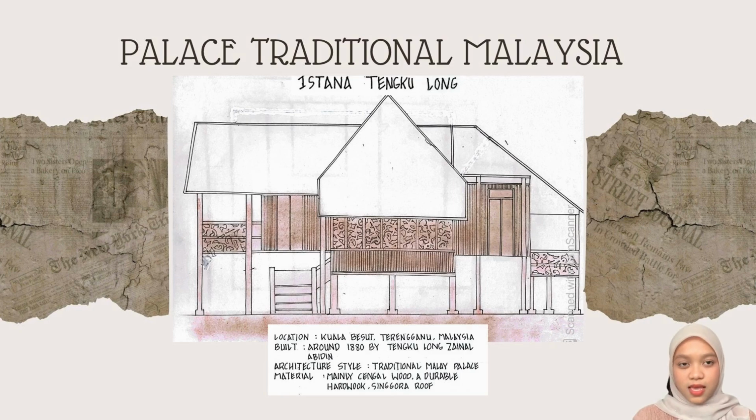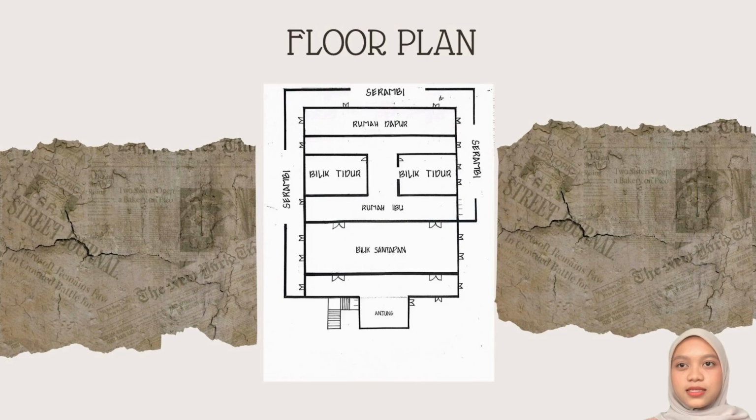As you can see, this is a front view of Istana Tengkulong. And this is the layout plan of Istana Tengkulong. This is Anjong. Anjong is a reception space for male guests. And this is the rumah ibu, the center space used by the family, sometimes for official or ceremonial functions. And this is a rumah dapur for cooking and food preparation. And this is a bilik tidur for private sleeping. And this istana has a kolong for storage or sometimes livestock.